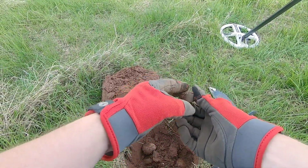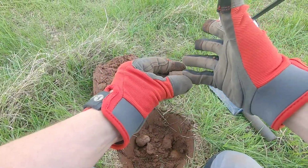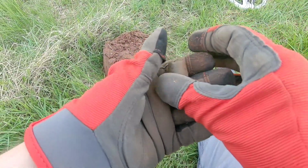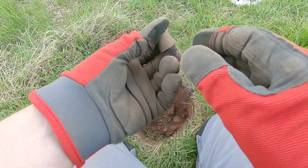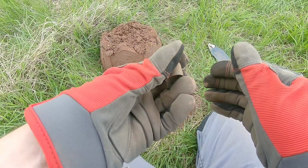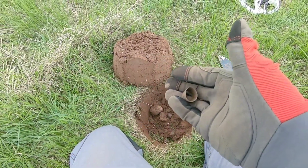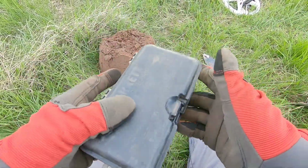I thought it was a shotgun cartridge then, but no, it's a thimble. I love finding thimbles, it's just a very fragile one. I have found a couple of silver ones in the next field. But unfortunately, whenever I do find one, they're always squashed. At least it wasn't a shotgun cartridge. I best put that by itself.